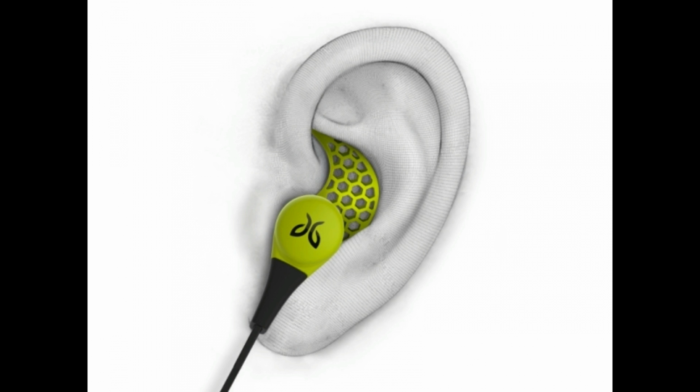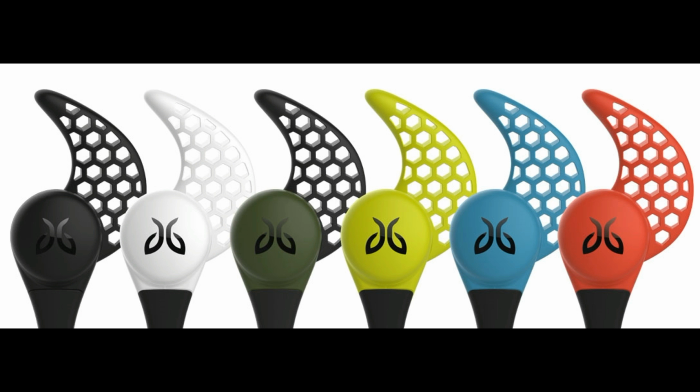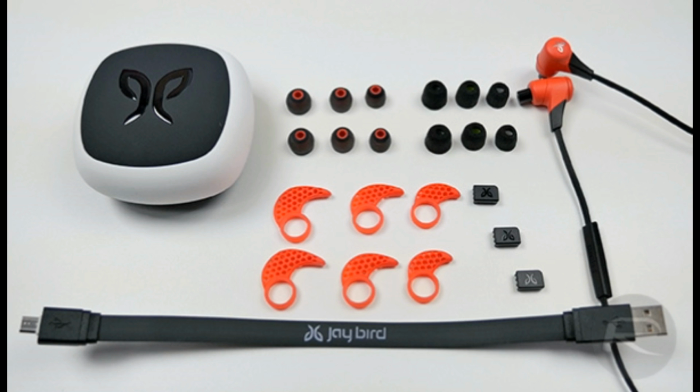I also love that these usually come with a lifetime warranty and that the wire is so thick. The battery life is legit. Good for 7 hours, and there's a lot of different colors. Oh, and they give you a lot of different bud sizes to make sure that you get the right fit.